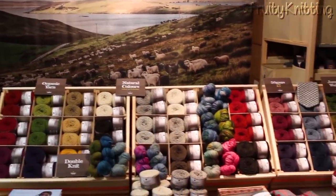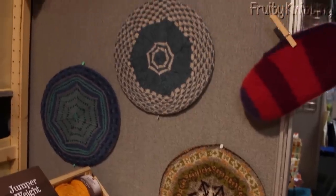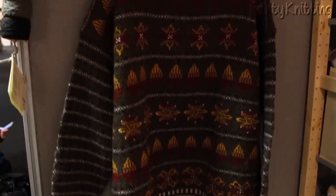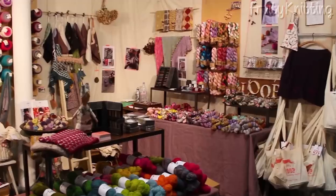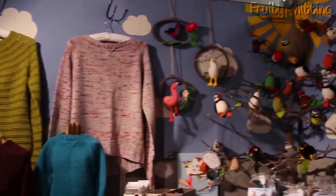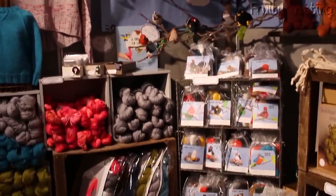So, for example, even though there are an awful lot of hand dyers represented, there are also an awful lot of small producers who have their own runs of yarn. They come up with their own color palettes that are unique to them. They support them with patterns that are designed for them and for their yarn. And that's a sort of unique product and combination we're really looking for.